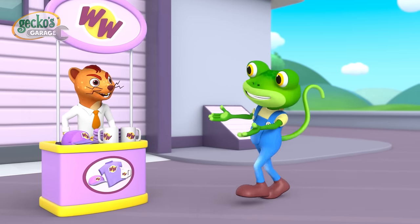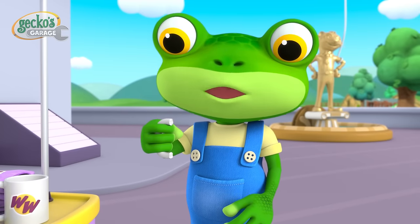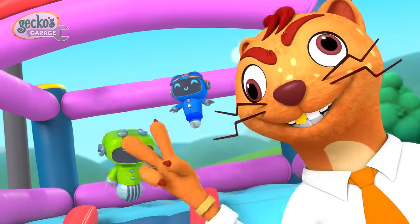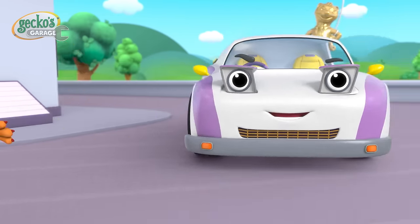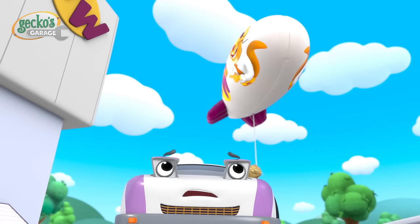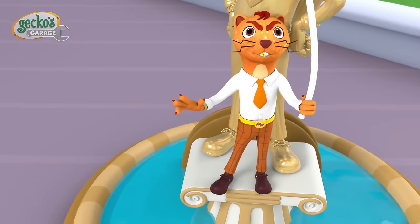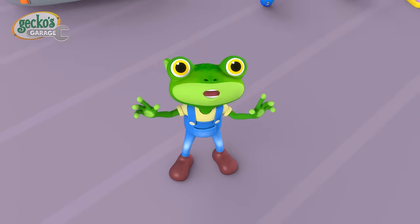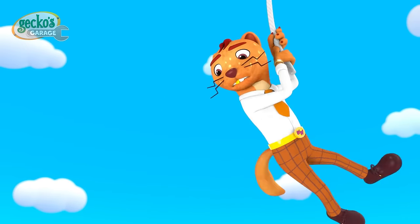Hello everyone! Mr. Weasel's trying to attract more customers with an open invitation to his garage. Oh! Don't forget to charge them for that photo slide. Oh no! Mr. Weasel! Your blimp is floating away! Oh no, it's not! I've got everything under control! Yes! Everything looks in order from up here. Exactly as I planned!